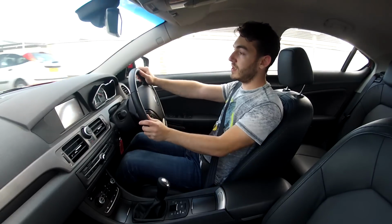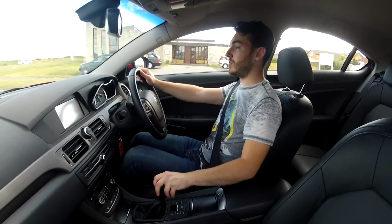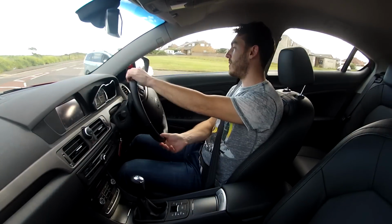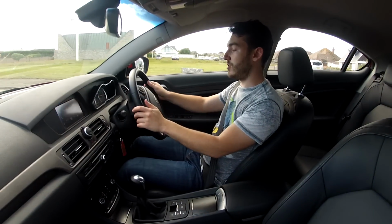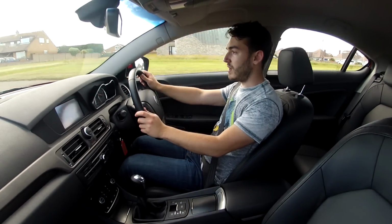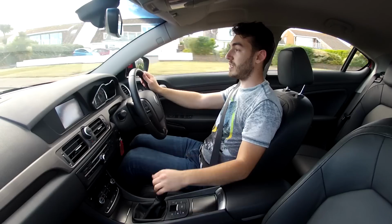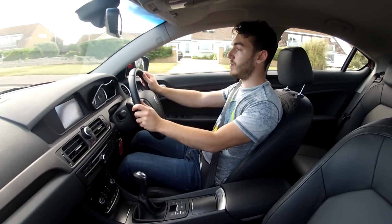The suspension is actually a very good mix between something that allows for some dynamic handling and not too much body roll, as well as the ability to soak up those bumps in the road. Like I say, if you put your foot down, torque from that diesel comes through. It's capable of some strong overtaking manoeuvres.